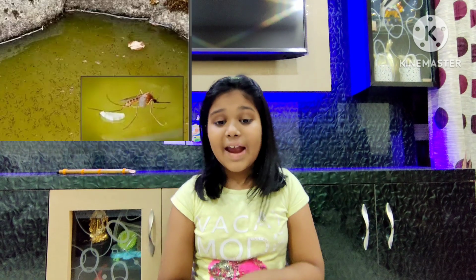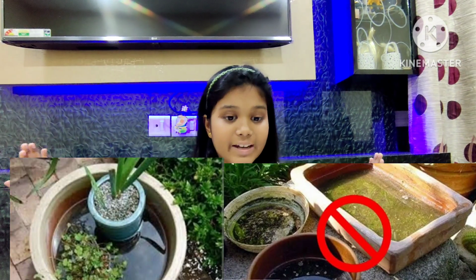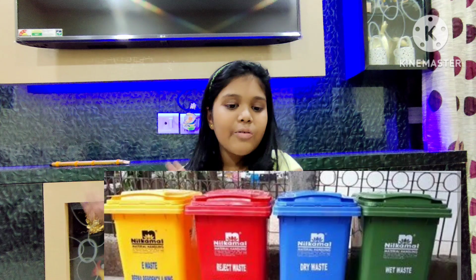Mosquitoes lay eggs in stagnant water. Therefore, we must not allow water to collect in our surroundings. All drains and garbage bins should be kept covered. We should keep our surroundings clean.